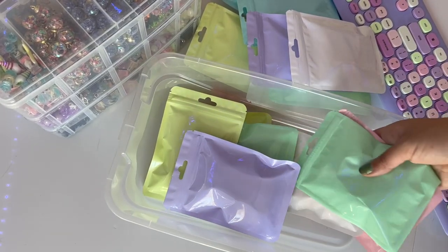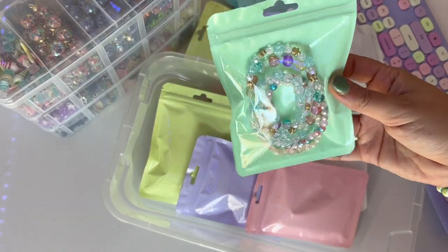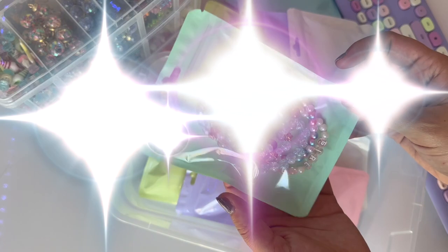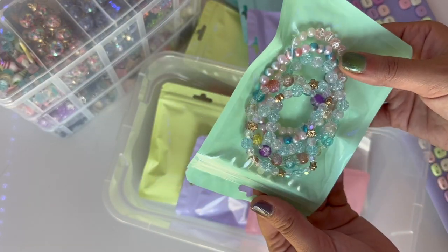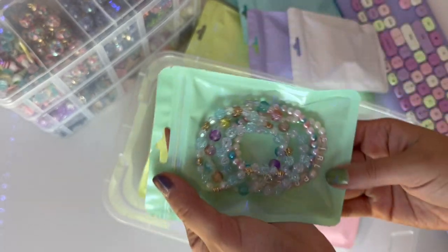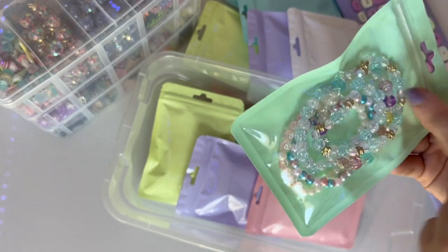So, number one. Okay, this one just wants to come out. I think it's the same one that came out earlier. I don't know. So, this is for number one out of the four that I made you pick. This one says girl power, one of them. And then we have different colors, bluish and pinkish. I really like this one, it's really cute.